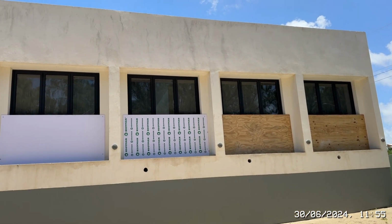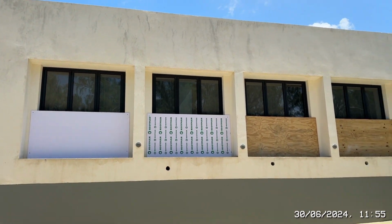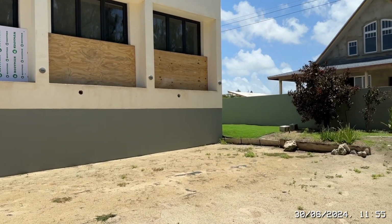Get those put up. It'll give me a little bit of peace of mind for the sake of a couple of £100. I think it's well worth doing. And obviously then we can put them down in the basement. You can always reuse them, can't you? It's not like you actually throw money away. So I think that's what I need to do.